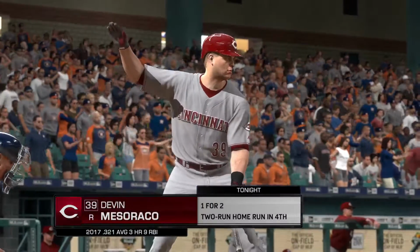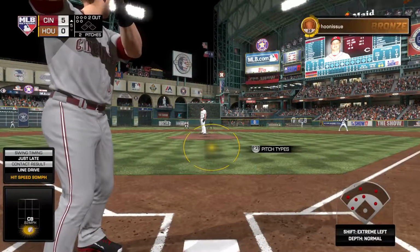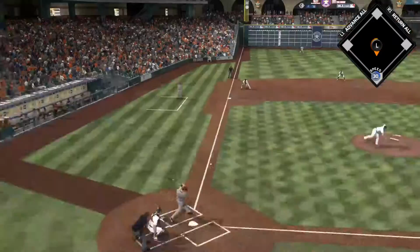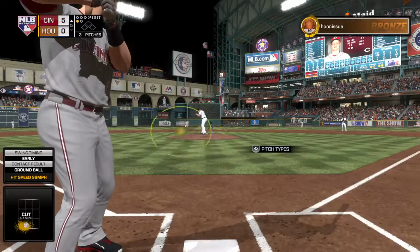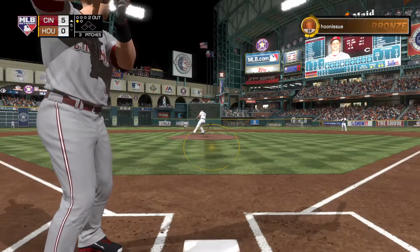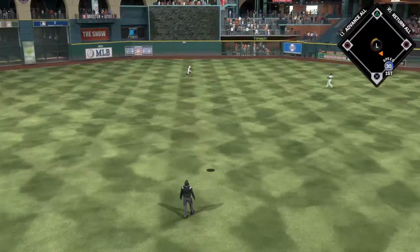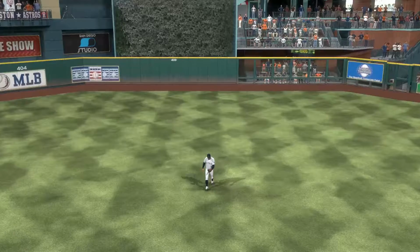Digging in and looking for more, Devin Mesoraco. He comes in 1 for 2 with that home run he hit earlier. First pitch coming. Here it is. Hit hard down the line, but a foul ball here. 0-1 pitch on its way. Lifted in the air to straightaway center. Springer has a read on it, and that's the 3rd out.